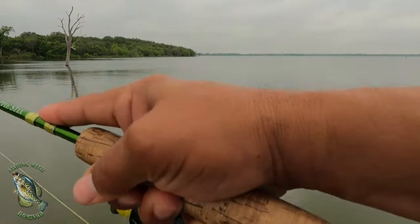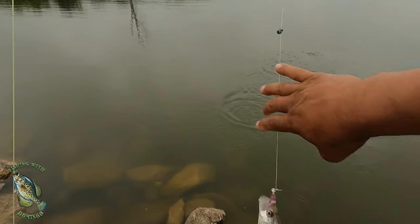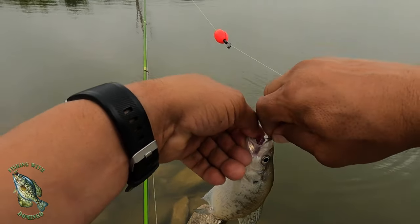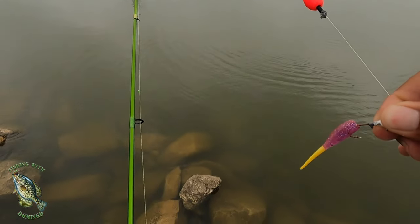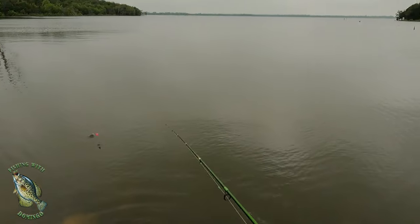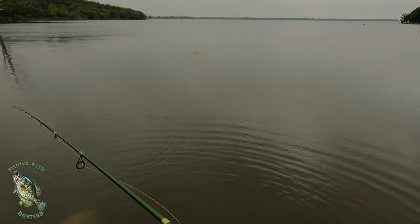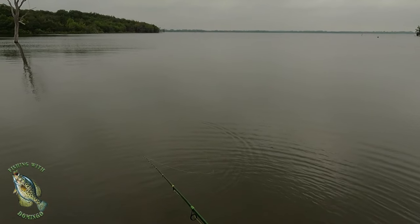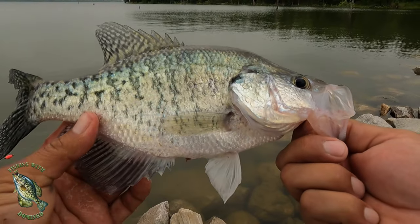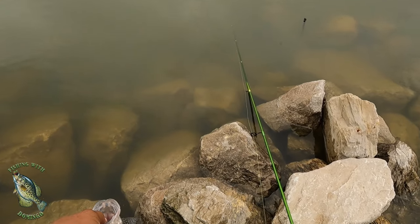Oh, there he is. Not a big one. It's a crappie though. This little guy took the whole float down. He wanted that Pescando Roger jig. He says, I gotta have that. See you there, bud.